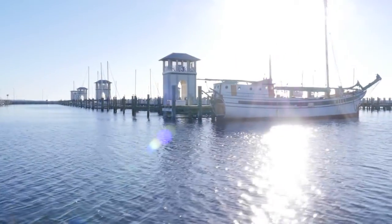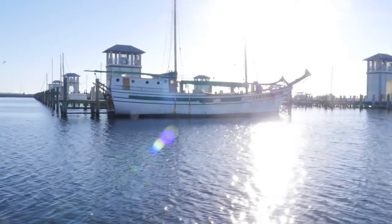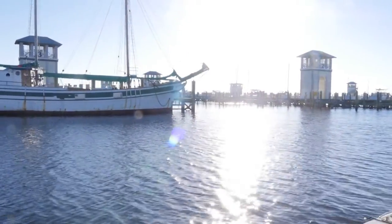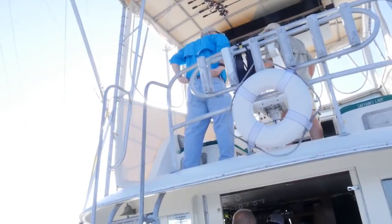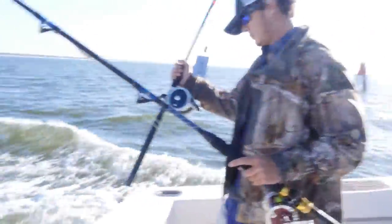We headed out of Gulfport Harbor with clear skies and just a little breeze. It was a beautiful day, one we hope to spend catching mackerel and big bull reds. We ran offshore to an area south of Ship Island while Junior hauled out the fishing gear and readied our baits.